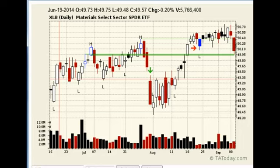But folks, eventually one of these pullbacks is going to turn into something more atrocious. It's not going to be the little dip and rip back the other way. And so what we always have to do is continue to watch these, measure them, see how they bounce, and then see if something larger is actually taking place.